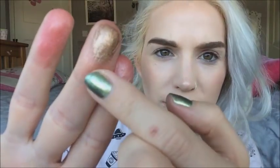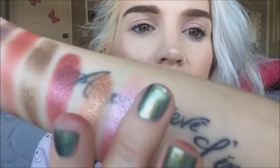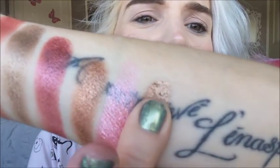I may not swatch all of the mattes. I'm going to just swatch the last shimmer. And then, again, moment of silence. Thank you, eyeshadow gods. Thank you, FOCALLURE. FOCALLURE!